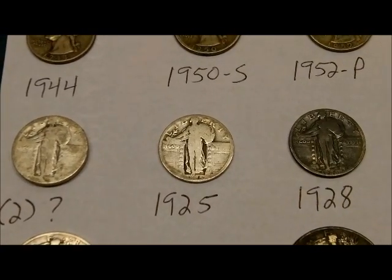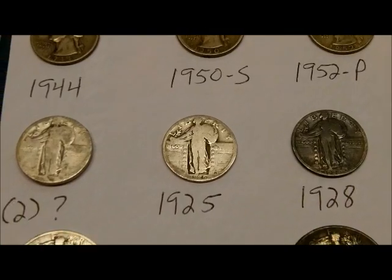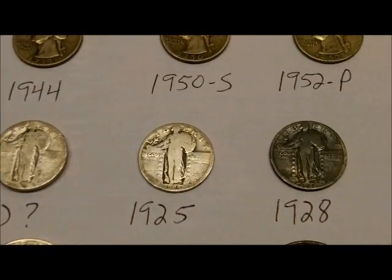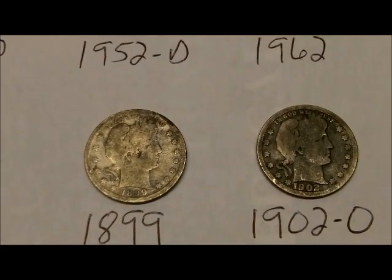So yeah, the 4 standing liberty quarters. I think Wayne dug 60 or 70 of them this year. Crazy amounts. Ended up with 2 Barber quarters.